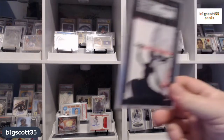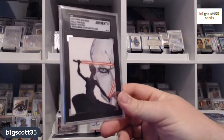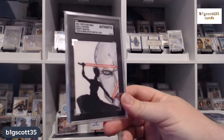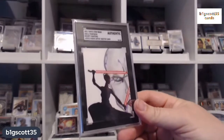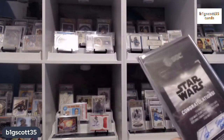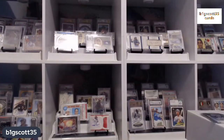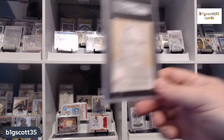And then these are the sketch cards that I did get graded. So they're going to get authentic. I've talked about this before. I actually talked to Peter at the National about it, because he said, since they're sketch cards, they all could be different. You don't know. There's not a baseline for them. So, okay.